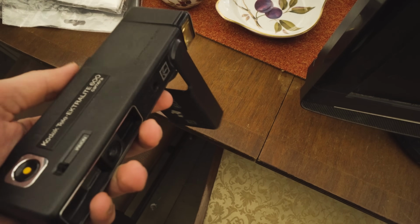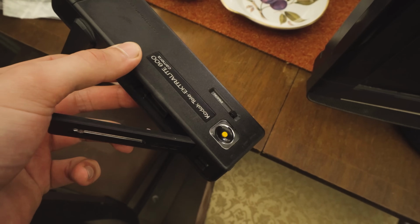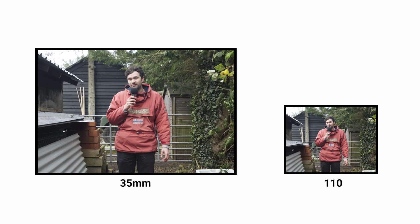There was this Kodak Tele Extralight 600 that caught my eye, but to be honest, I'm already disappointed in my photography as is. I think the fact that 110 film is a fraction of the size of 35mm would just push me over the edge.